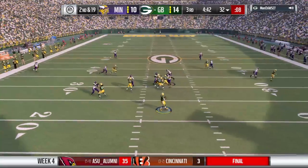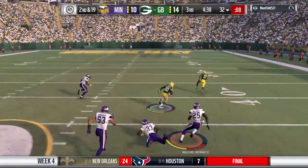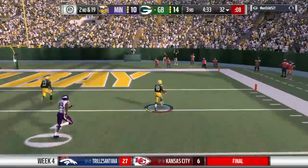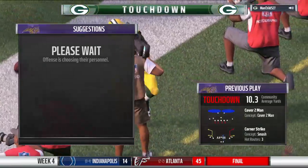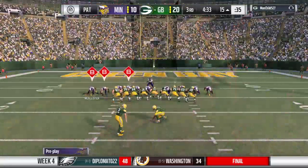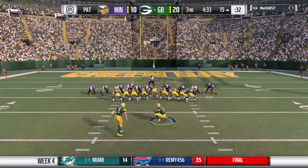From the shotgun, he'll look to throw. Wide open receiver, complete. There he goes, right side. Touchdown, Packers. A big play there. His second touchdown of the game, his third on the year. And the Packers add 6 to their lead.